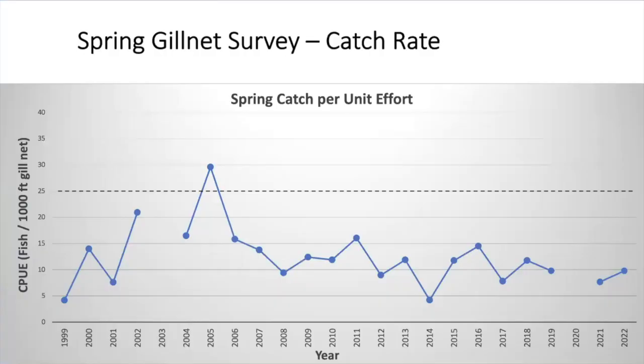And then just looking at some of that data, I'll show a couple slides like this, where you have catch per unit effort, number of fish per 1,000 feet of gillnet over the years on the bottom here. And you can see we're averaging in the spring assessment probably about 12, I'd say, fish per 1,000 feet of net. And in our strategy to restore lake trout, we have a target here of 25 fish per 1,000 feet of net. So based on the spring assessment, we're not there for sure in terms of lake trout restoration.